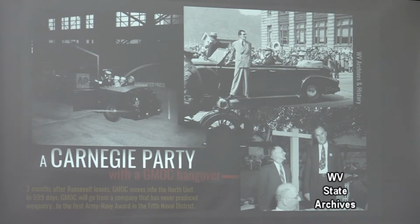A month before Roosevelt's visit, 3 representatives from General Machinery Corporation, a general machine tools manufacturer, inspect the North Unit to ascertain the requirements for turning the old projectile plant into the manufacture of small caliber gun barrels.